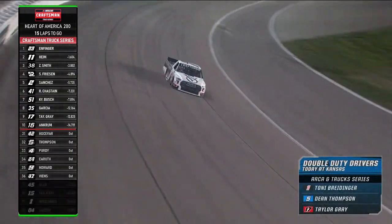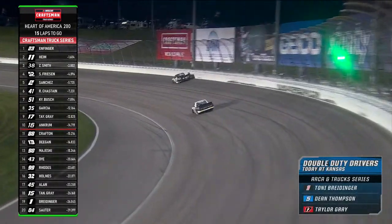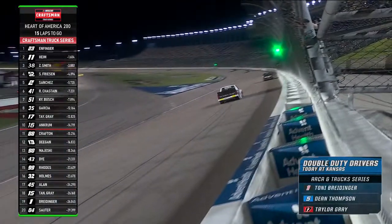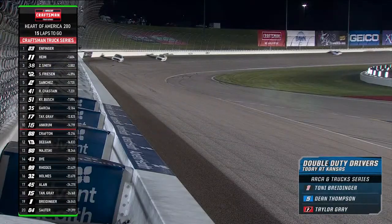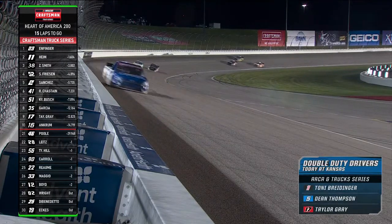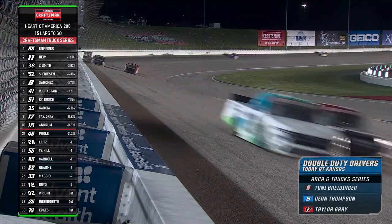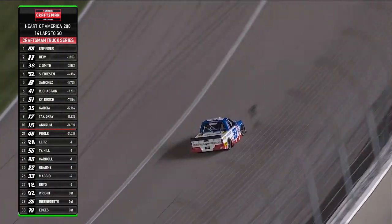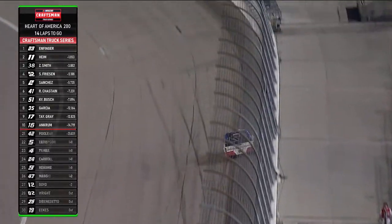And those are the drivers that are racing twice in one day here at Kansas. And that's a full day's work today because it has been warm. And as a driver, when you get into those situations like we are today, where you get a super hot day that you weren't expecting and it's the first one of the year, it takes a toll on you. So racing twice is quite a feat today.